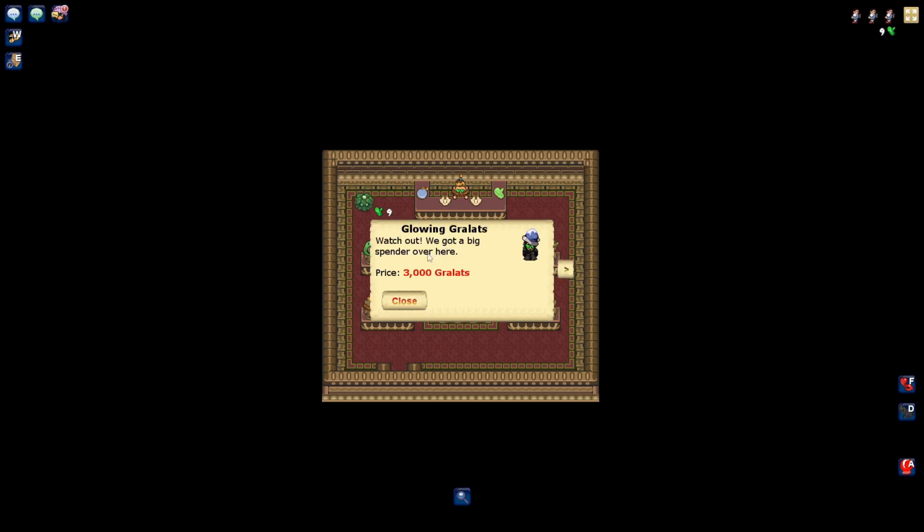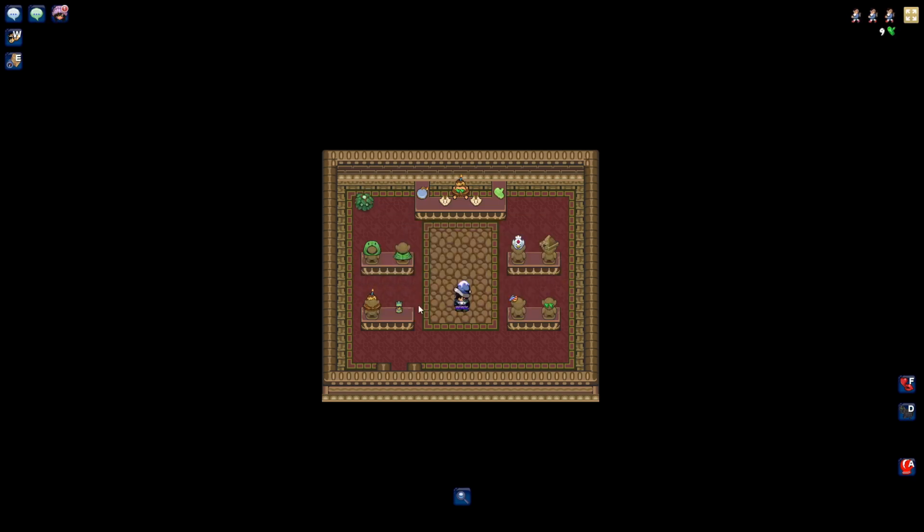Oh, glowing growlets. Watch out, we got a big spend over here. It's 3,000. Oh fuck. That's pretty cool, I guess. They have all the, wait, no, they don't. They have them in order, but they don't have the last one, the Rainbow Growlits. Thumbs down. I'm putting my thumbs down over life for now.